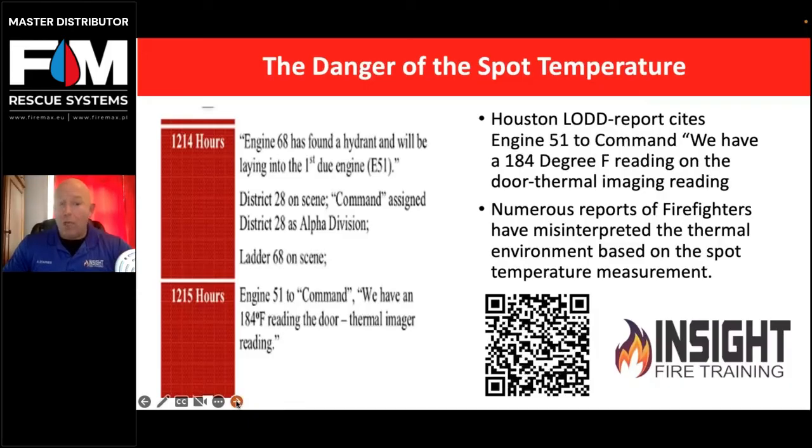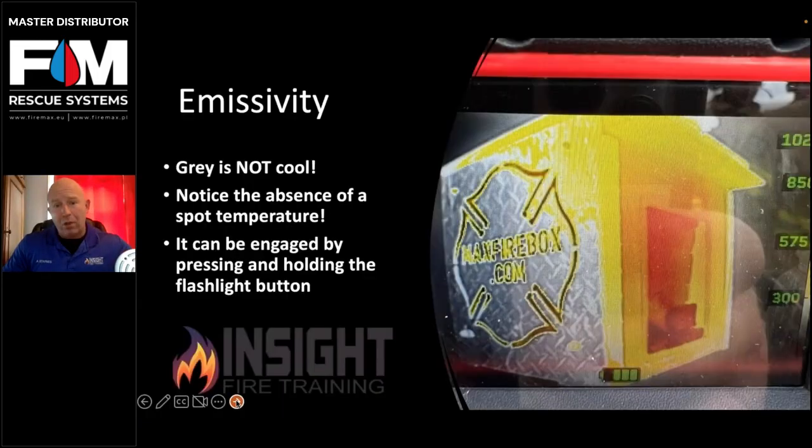And I want you to understand that a spot temperature is for industrial cameras, not fire service cameras. Because if you look at the side of the Max Firebox that we use to teach firefighters, it's diamond plating, which is shiny. The spot temperature's turned off here because guess what happens when I turn it on? It says that diamond plating is the same temperature or close to the ambient temperature of the environment because it's reading the reflected apparent temperature. Where if you look at the inside of the box, it's over 1,000 degrees. Do you really want to put your hand on the side of that shiny box?